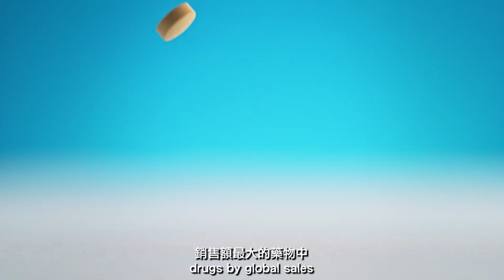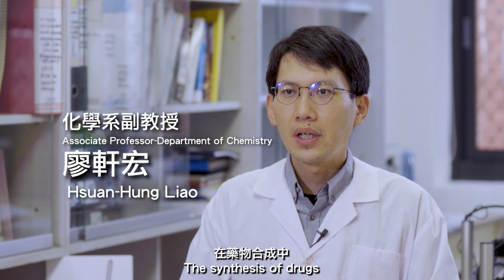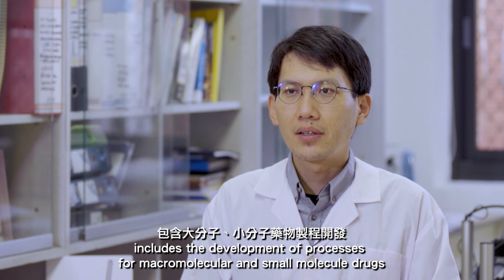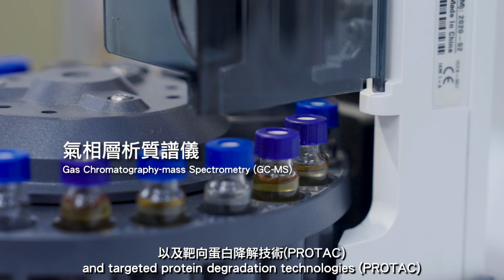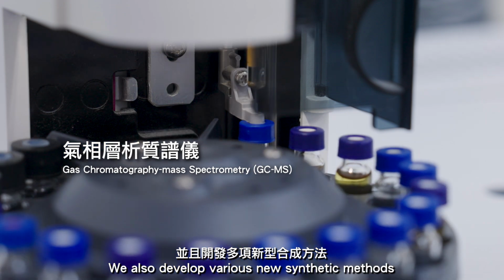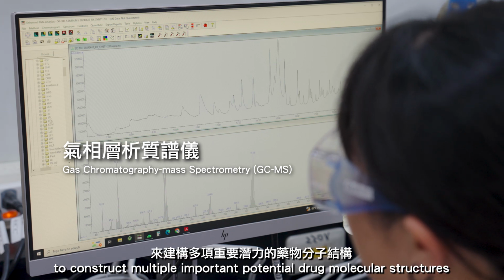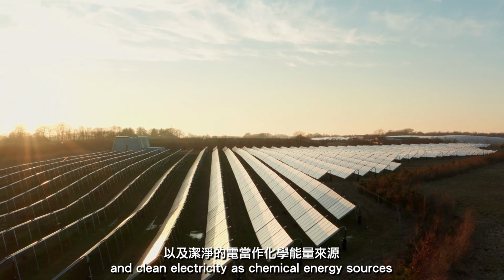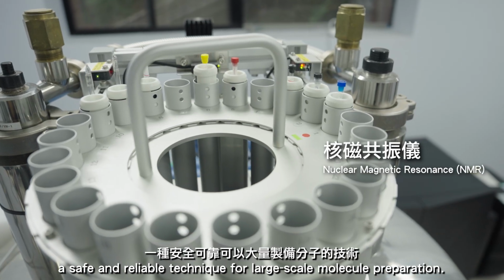Currently, among the top 200 drugs by global sales, at least 2/3 are chemically synthesized drugs. The synthesis of drugs includes the development of processes for macromolecular and small molecule drugs. Our center has rich experience in the development of antibody drugs, peptide drugs, and targeted protein degradation technologies. We also develop various new synthetic methods coupled with computer-aided drug design strategies to construct multiple important potential drug molecular structures. These new methods include using visible light and clean electricity as chemical energy sources and flow chemistry, a safe and reliable technique for large-scale molecular preparation.